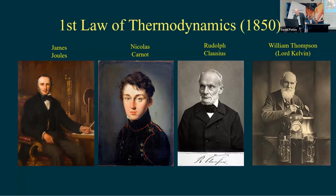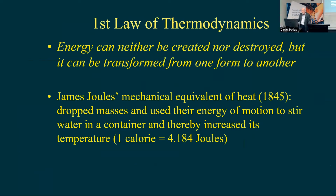My hero, however, is James Joule. And why I say he's my hero, well, let's go to the next slide. First law of thermodynamics. This is one way of stating it. There are a number, but this is the one I think most of us are familiar with. Energy can neither be created or destroyed, but it can be transformed from one form to another.